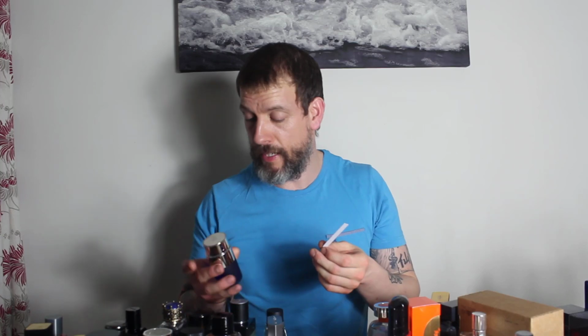Alright, my next one is from a house I've never got before, and I think it's a Spanish house, if I remember rightly. This is called Low, and this is number 7. Again, the bottle is really quite cool. It looks like a Zippo lighter. I won't put a lighter with this. Don't do that, people. That's not safe.